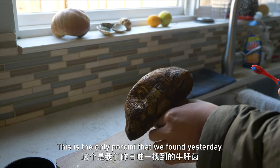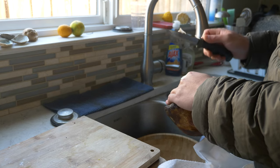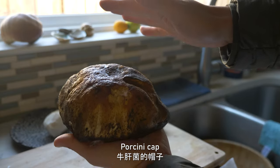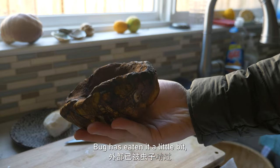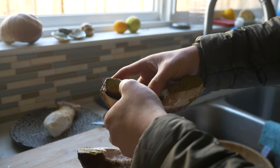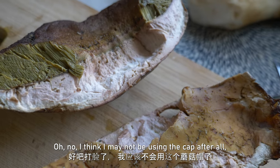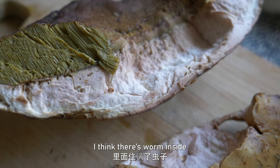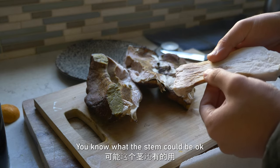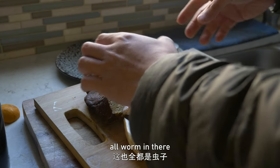This is the only porcini that we found yesterday. I'm gonna clean it up and get it prepared for the pizza. The porcini's cap and the underside. A bug has eaten it a little bit, but overall it's in really good shape. Oh no. I think I may not be using the cap after all. I think there's worms inside. Too bad. A little wormy in there, so get rid of that extra.